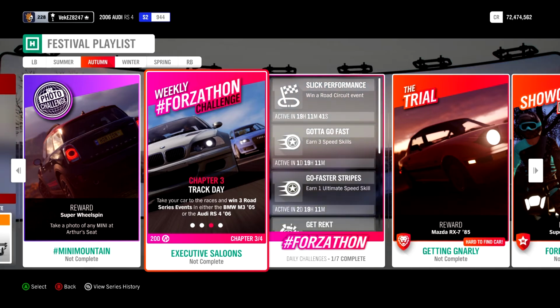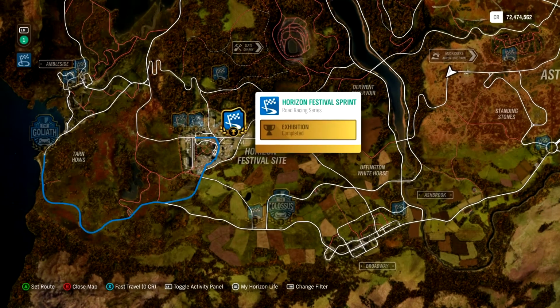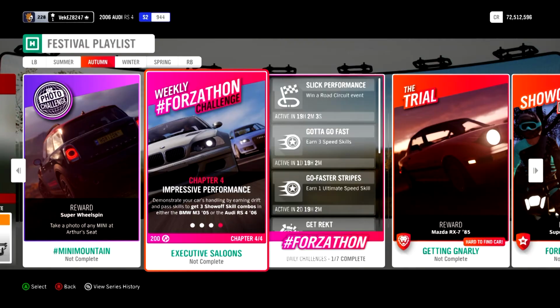Take your car to the races and win 3 road series events in either the BMW M3 or the Audi RS4. Now, if you've seen my videos before, you will probably know exactly what I'm gonna say, but if you haven't, I would recommend going for the Horizon Festival Sprint. It's a very short race, really easy to complete. Both cars have plenty of acceleration with a great top speed, so this one should be incredibly easy to do on any difficulty. Once you've won your 3 events, we can move on to Chapter 4, Impressive Performance.